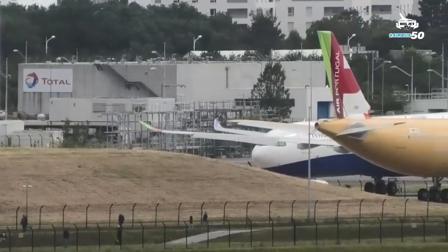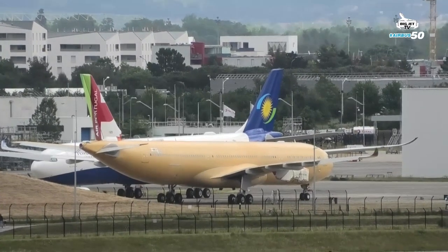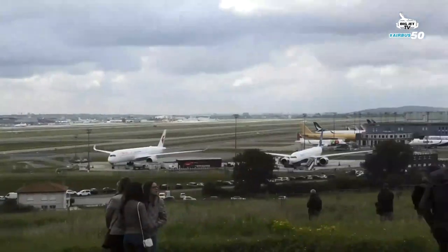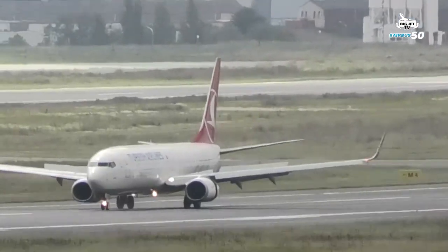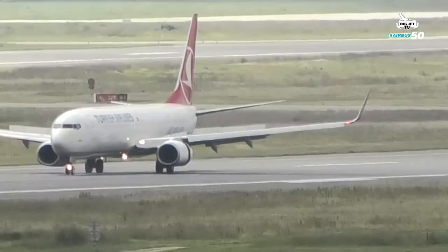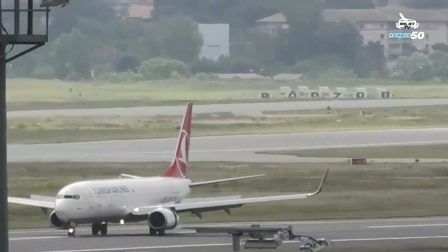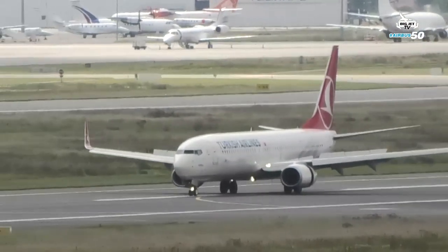Another Rwandan 330 over the back there with TAP. Still no engines. Is that a Swiss just landed? No, it is Turkish. Someone was actually asking for Turkish just now. 737, I think she's an 800, isn't she? It's an 800.